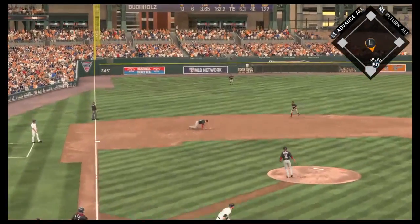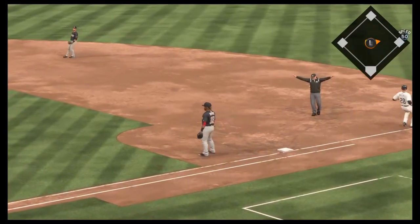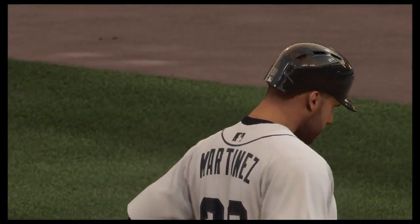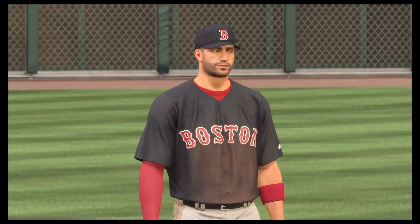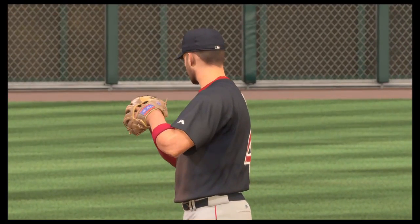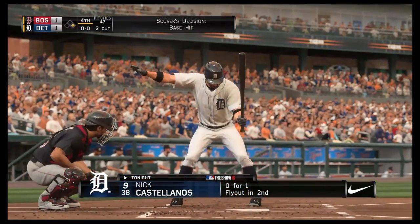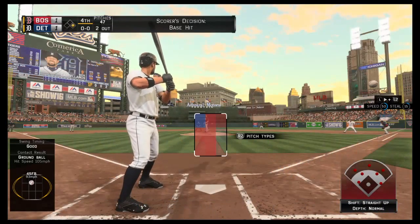Smoke toward third. A dive, and he knocks it down. And the recovery will not be in time at first, and the inning will continue following the infield single. Number 9, Nick Castellanos. Nick Castellanos is into the box for his second appearance. 0 for 1 with a flyout.